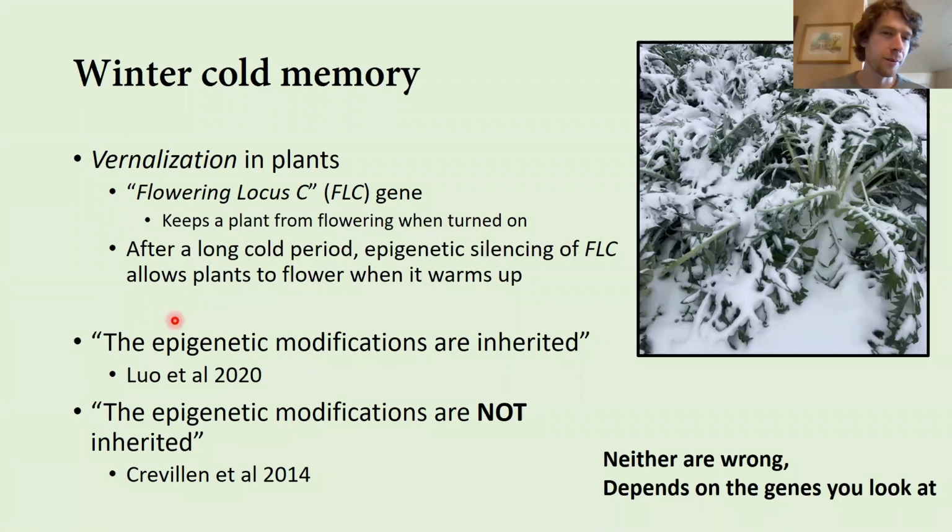And there have been studies showing that the epigenetic modifications are inherited. There are previous studies that say no. And so you might just say, well, 6 years later, they found out yes. And the truth is that they were looking at different genes. If you look at different genes, you'll see some epigenetic marks are inherited by the next generation. Some of them are not.